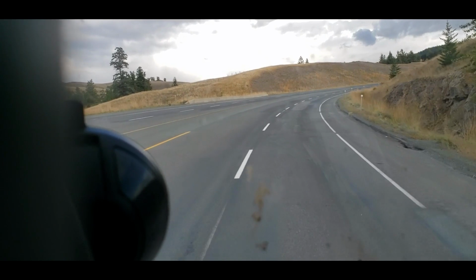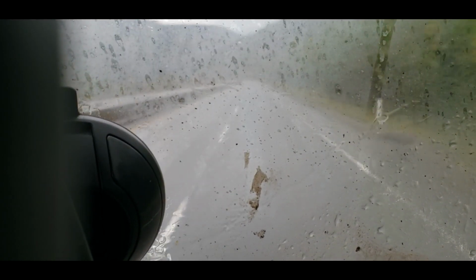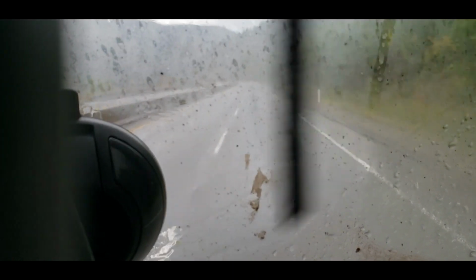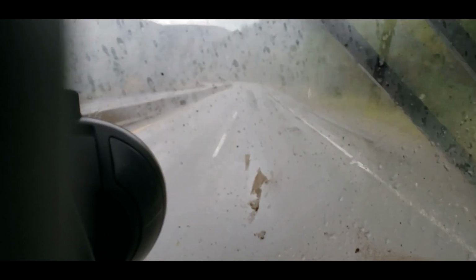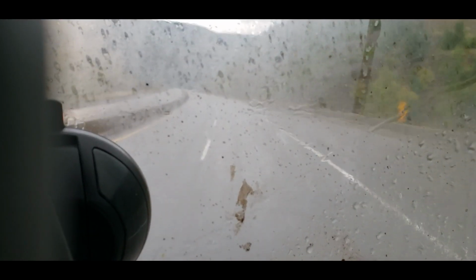That's probably enough of that. You guys are probably bored out of your minds. Probably can't see a whole lot, but we're coming down the other side of the pass. Made it over all the hills without blowing up in place.